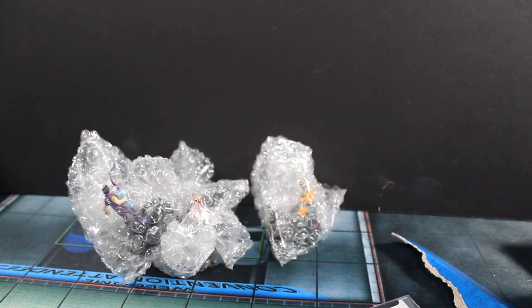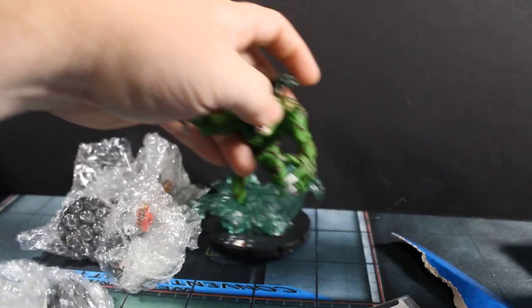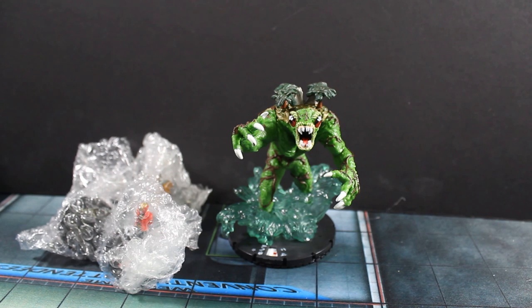And he's actually tied in there. So, I don't know. Give me a second off camera here to do this. I'm twisting, untwisting. Although I appreciate that they did that so he wouldn't just fall out and break. So we've got a super rare Colossal Krakoa. Awesome pull there.